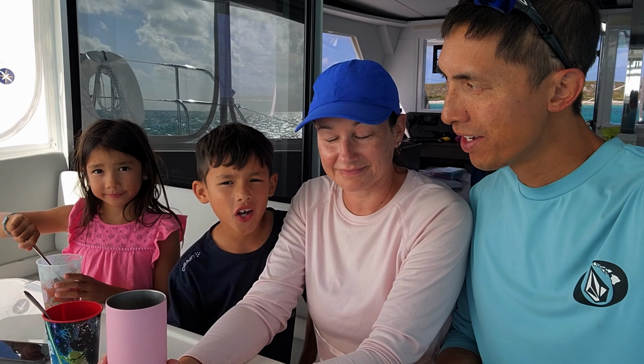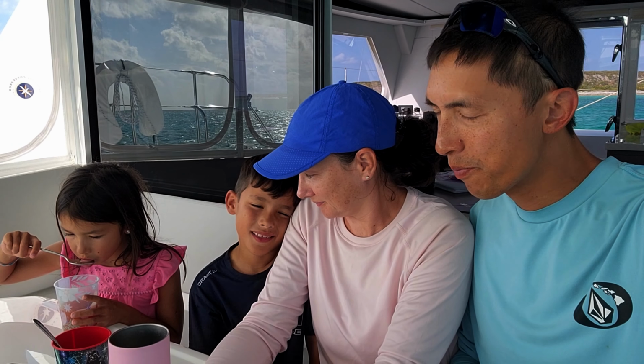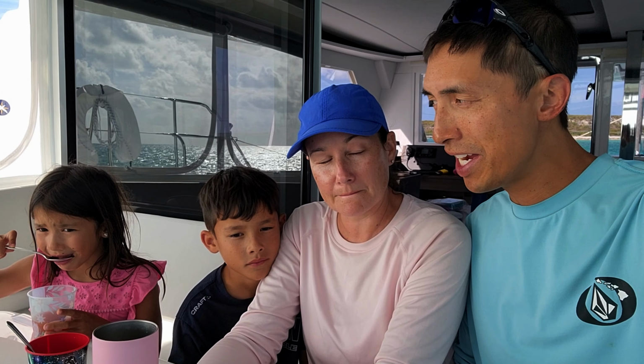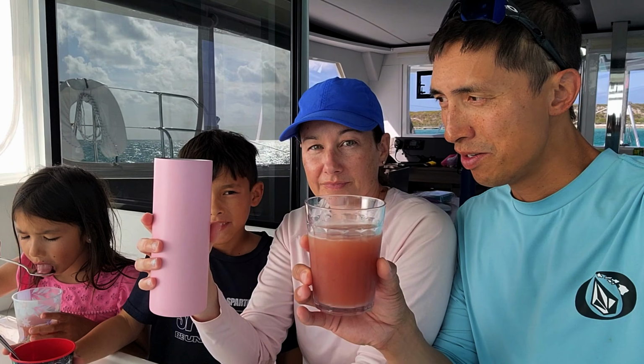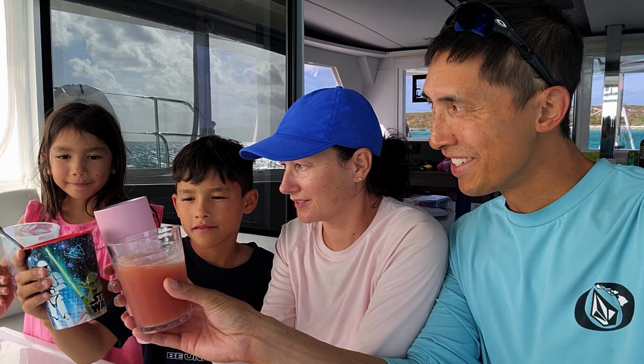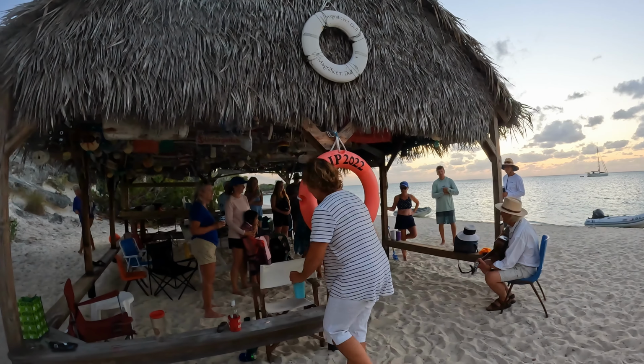We're at Hog Cay. Sarah, did you know that? No. We are. In the rain. Because there's supposed to be lots of sharks. Sounds like there's a lot of nice fishing, snorkeling, very remote, some of the most remote islands of the Bahamas. So this is an achievement, guys. Cheers. Cheers. Cheers. In Hog Cay.